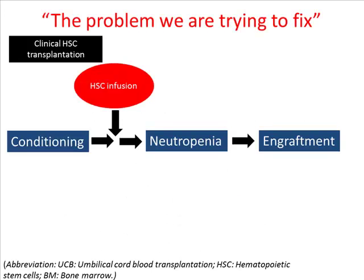So what is the problem that we're trying to fix here today? Well, actually, I've been working on it for a few years now. If you look at hematopoietic stem cell transplantation, which cures hematologic malignancies, clinically, what we do is we submit patients to a conditioning regimen, which is typically chemotherapy and radiation. Then we infuse the hematopoietic stem cells, and afterwards, these patients, because of the effects of chemo and radiation, go through a period of neutropenia where their counts are low, and they're susceptible to infections. After the stem cells do their job, the patients engraft, and basically they recover from their neutropenia.